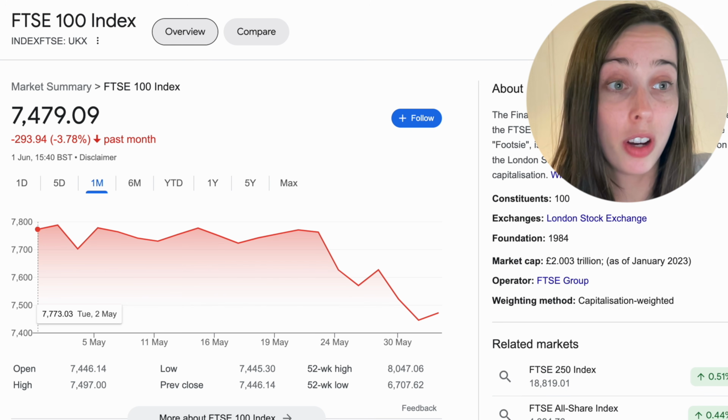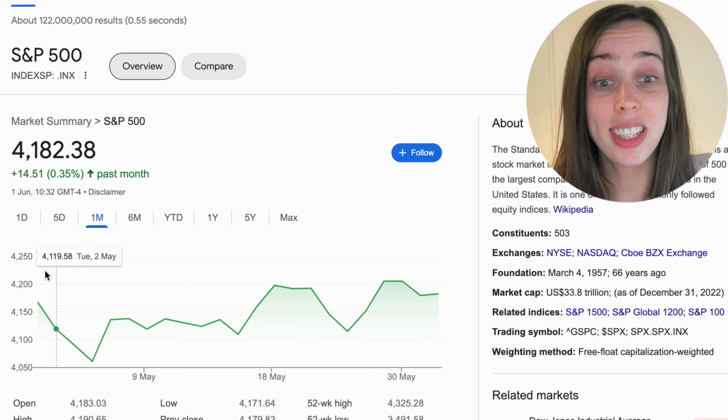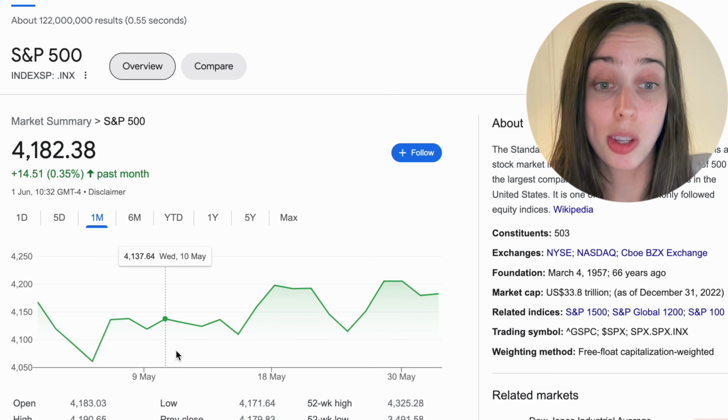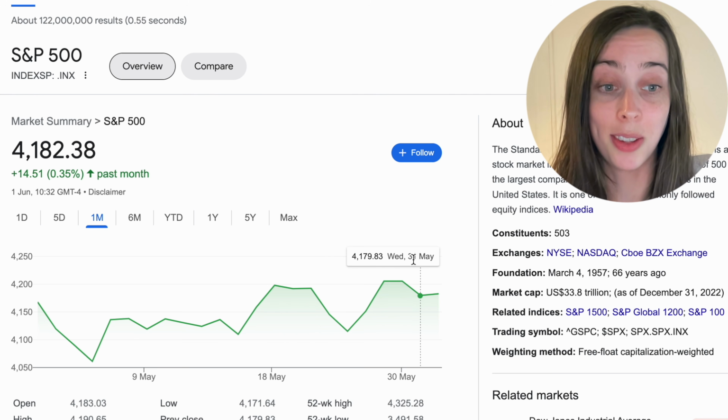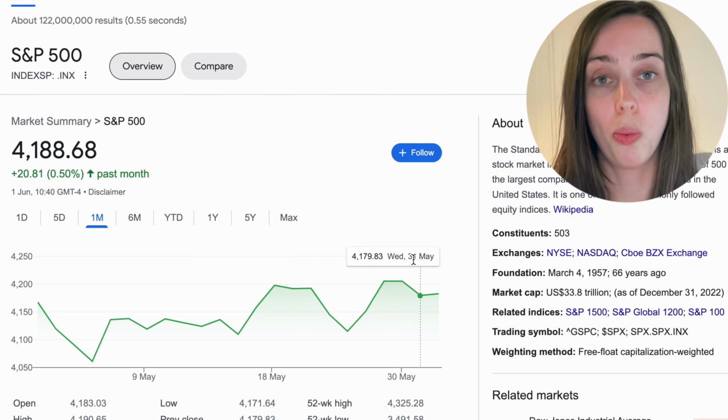If we jump over to the S&P 500 and we look at that over the last 1 month, we can see that there's been some real volatility, some real peaks and troughs, ups and downs, but overall it's up by 0.35% over the last 1 month period.